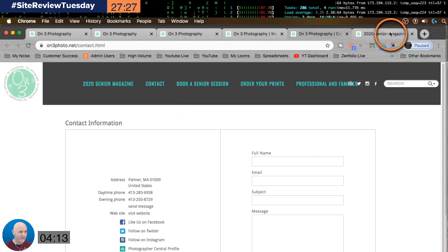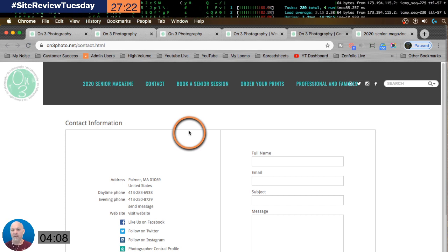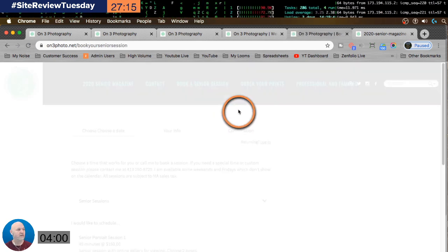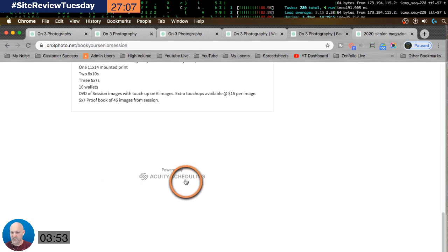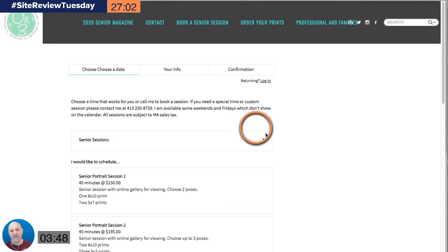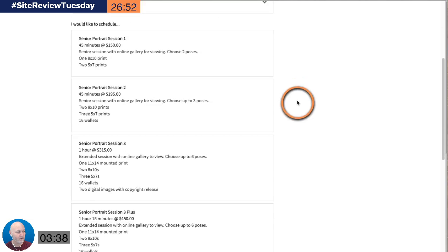All right. Okay. So let's go back here. This is the built-in contact page. Perfectly fine to use the built-in contact page. Let's see. Book a senior session. Where is this going? Okay, so this looks like it's an embedded something. Acuity Scheduling. So it looks like you're familiar with doing custom pages and embedding. Get that PDF in a custom page. Don't embed the PDF. Recreate it on a custom page so the text is actually in there. But this is really cool. So you've got a really cool custom page set up here with it embedding from this.